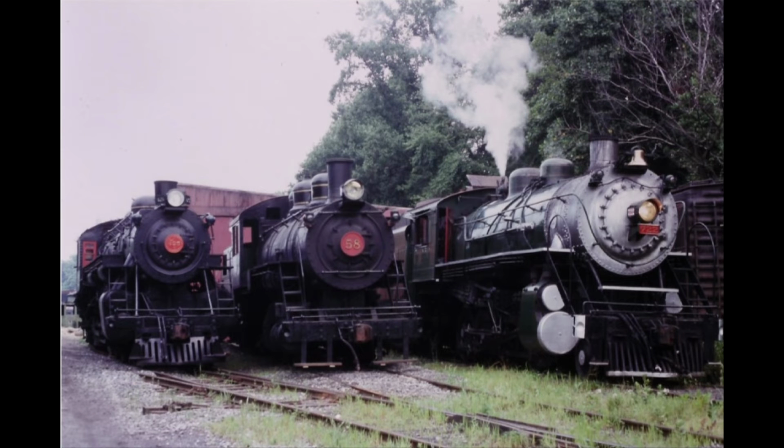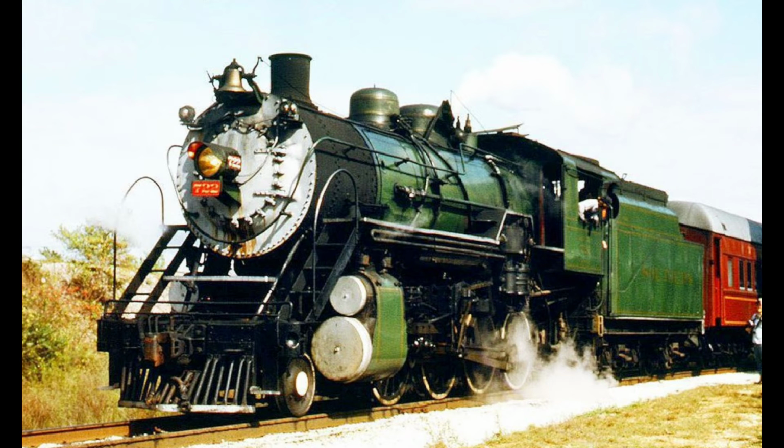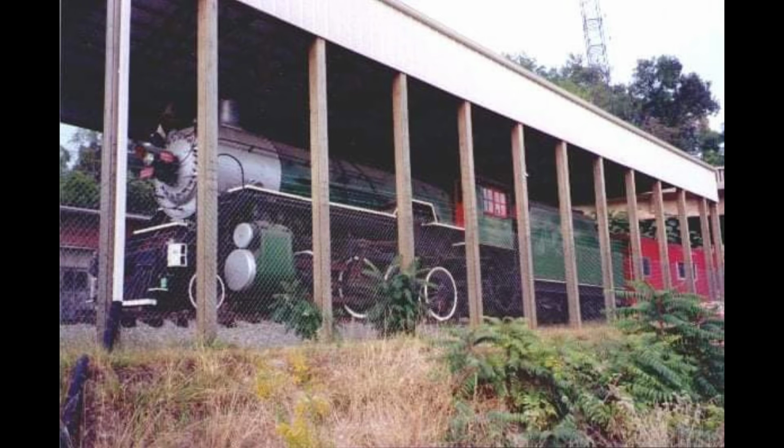In 1979, 722 was loaned to the Wilmington and Western Railroad and operated on their Wilmington and Northern branch line. After one season of pulling excursions in Delaware, the 722 was loaned to the Tennessee Valley Railroad Museum, where it pulled the museum's excursion trains. The steamer operated at TVRM until 1985, when its boiler certificate expired.